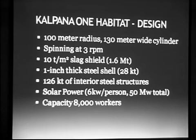Now once it's built, we can easily spin it up, pressurize it, and start living inside as we bring in shielding, because the shielding is going to take a lot of time to generate that much slag. It's going to take all the slag produced by building 12 solar power satellites to provide enough shielding to shield the whole thing. So it'll be shielded a little at a time until it's done.